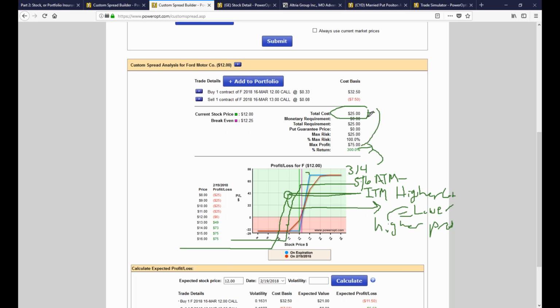You'd be paying 75 to make 25, but have an 80% probability of getting it. Now, out of the money, you're spending a low cost, 25, in the hope to make 75, but you might be right only 3 times, 4 times out of 10. That's the trade-off. So, can you do this? Sure. I don't see why not.